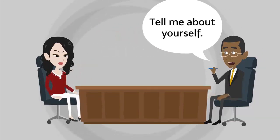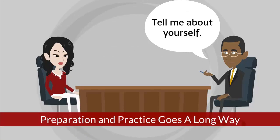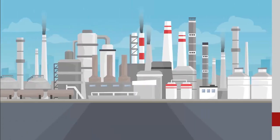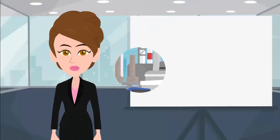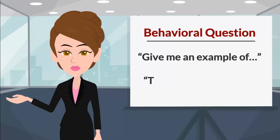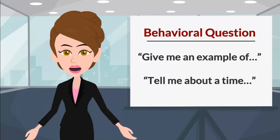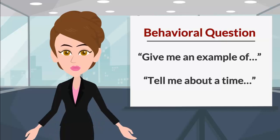Standard questions can seem simple, like, "Tell me about yourself," but preparation and practice goes a long way. Behavioral questions require you to reflect on past experiences. You can tell if you're being asked a behavioral question if it starts with, "Give me an example of," "Tell me about a time," or any other introductory statement asking for a specific example.